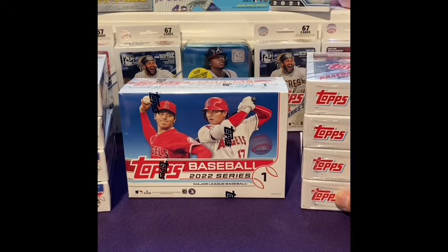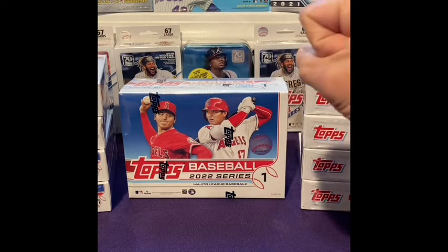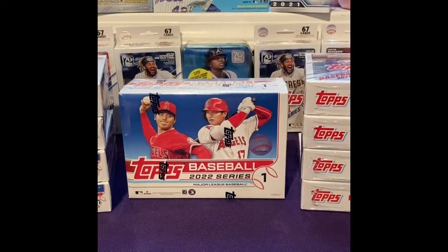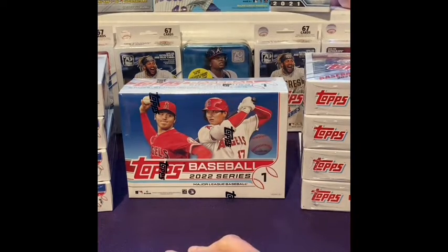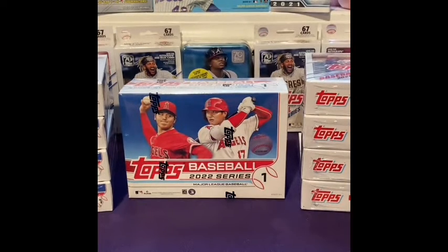So, which one am I going to do first? Kind of go all the way through, and then we'll set it aside, make a pile, and then we'll do the next pile and the next pile. Try and keep everything separate so we know exactly who the winner is. And then at the end, I might open that Topps Chrome I've been sitting on for a while as a little bonus box, just to kind of enjoy this Friday night.